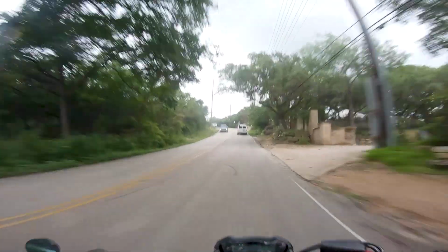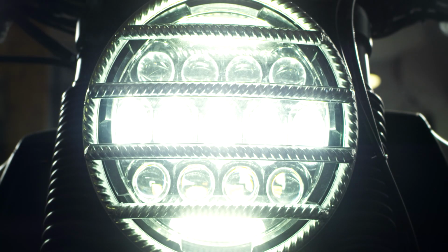Oh, and before I forget, LED lights can die on you. It just takes a long time. Don't think you're all good just because you have a new bike with LED only lights.